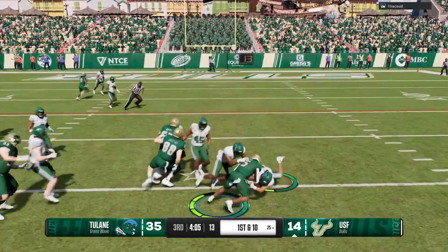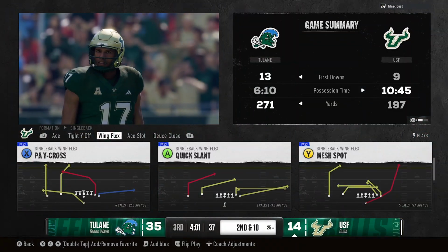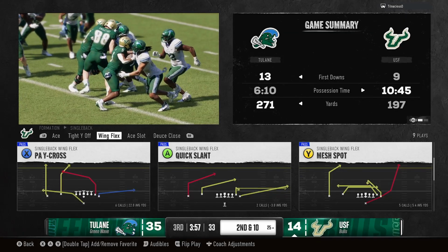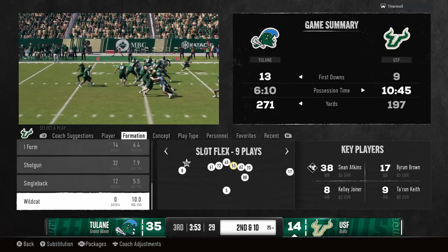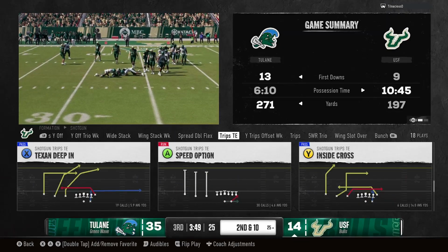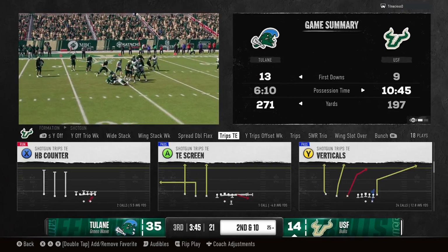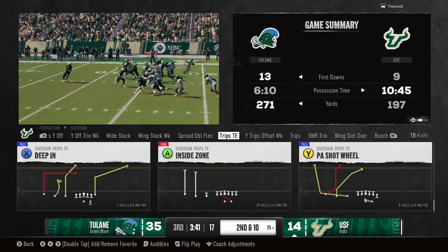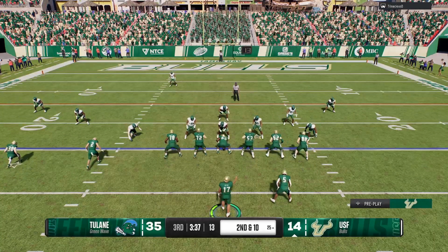Leaves it with the running back. And this one will be stopped for no gain. Great job by the defense. Everybody firing off the ball, hitting their guys, holding their gaps, running to the football, nowhere to go. Got stuffed on first down. It's 2nd and 10.